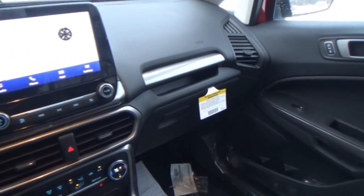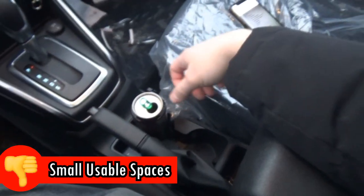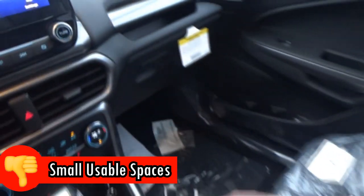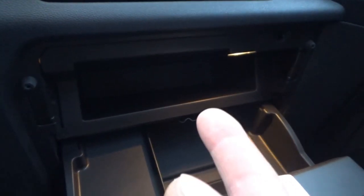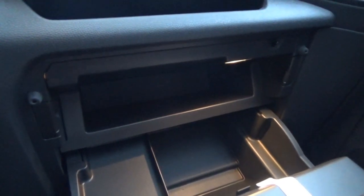Now, do you remember how I said the compact size of the vehicle was a pro and a con? Well, we went over the pro. Here's the con side of the compact. In my opinion, it being compact, there's not enough usable space. For example, the glove box. That basically is for the manual, if you keep the manual in the car. It's a pretty thick book, too.